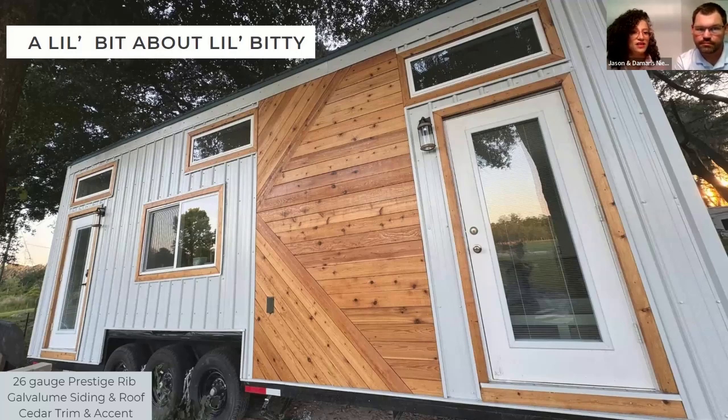So we have 2 entries. We have a living room entry to the left and a bedroom entry to the right. And you'll see there we have 8 windows and 2 doors with blinds so that we can close them up when we want some privacy. Besides the doors, only the 2 bottom windows open. All the ones on top are fixed windows. Also, if you notice on the tires in between are chalk locks, which keep the house stable while you're in place.